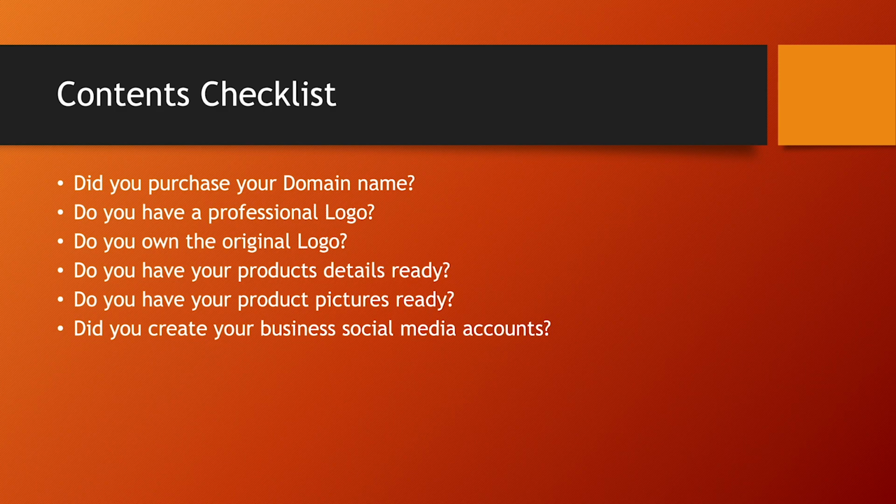I'm talking about does the business have its social media accounts ready, right? And remember what I told you here, the professional logo? Make sure that whoever is doing your logo for e-commerce doesn't just give you one version of the logo. Tell them to give you all social media versions of the logo because they have different sizes. Make that guy work because it's your business, it's e-commerce.